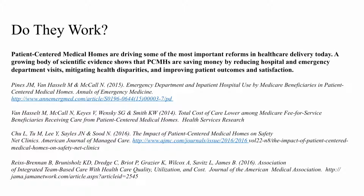Do they work? The overwhelming literature is showing very positive results. Since the model has been around now for multiple years, we're starting to get some really robust literature. I just put these 4 down here. I picked them out because I was looking through some of the evidence-based literature on it. They're finding that they save money, reduce hospital and ER department visits, help with health disparities, and improve patient outcomes and satisfaction. So overwhelmingly, the literature is showing positive impacts from utilizing this model.